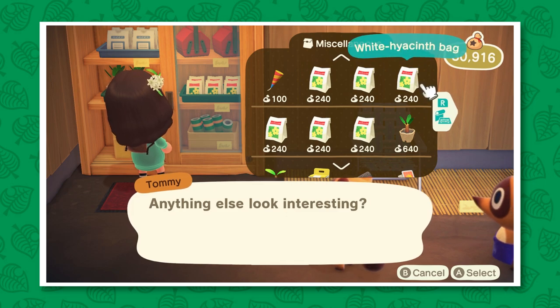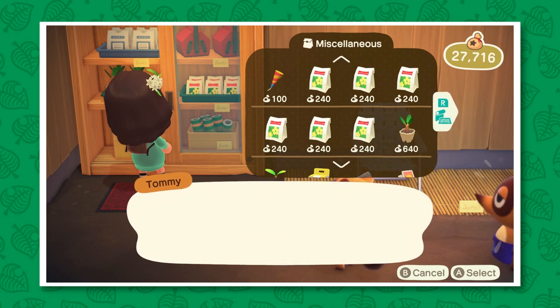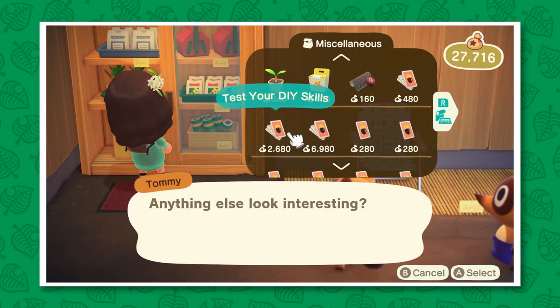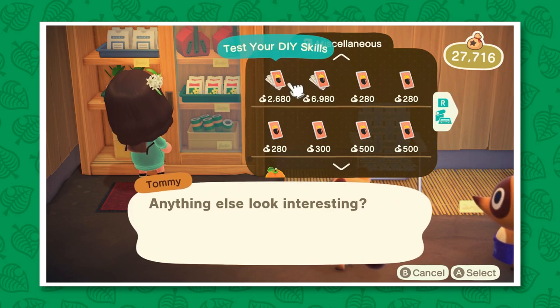And we also might buy some more cedar trees. Can I buy 5 as well? Yeah, so I'm going to get 5 cedar trees. We have new recipes, flimsy shovel. No, no, no, no. I think we already have all of them.